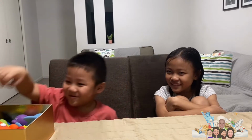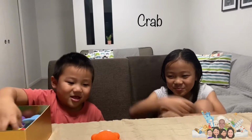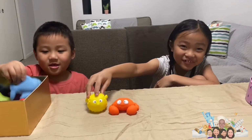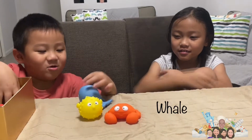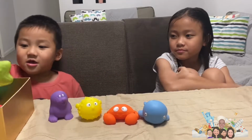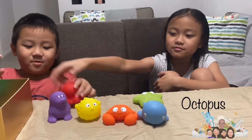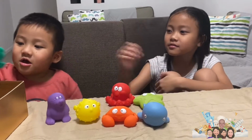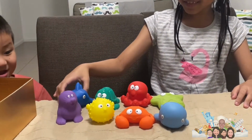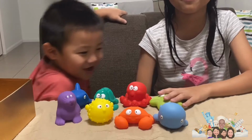Hi guys, today we're going to see the animals. A crab, a pufferfish, a whale, a seal, a starfish, an octopus, a turtle, a shark. All of the 8. Let's go.